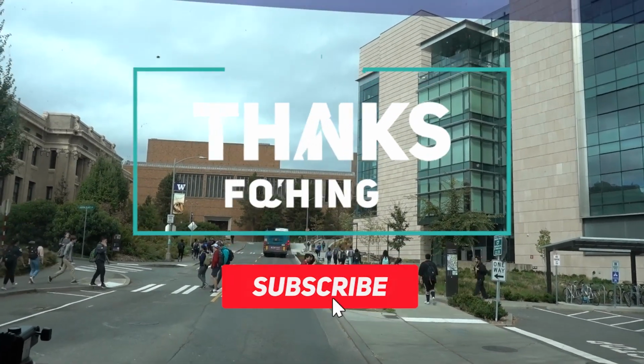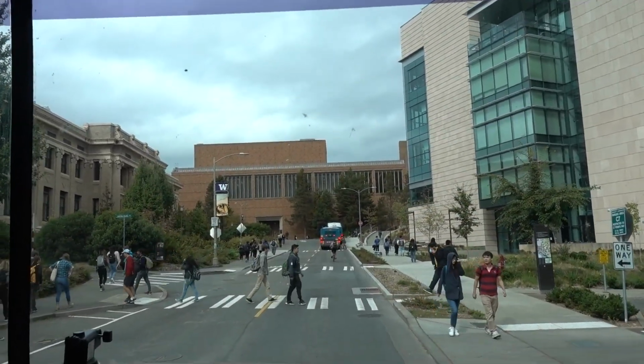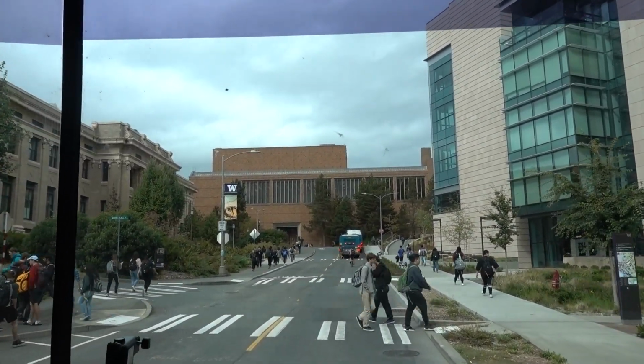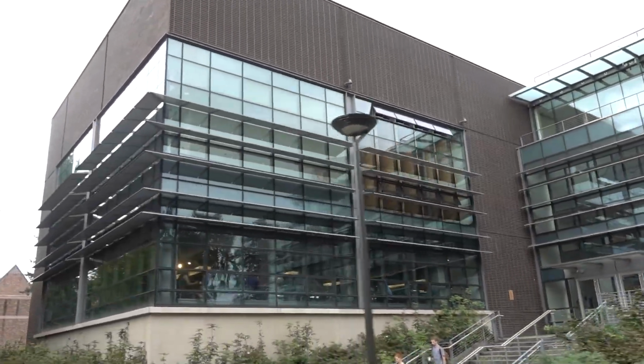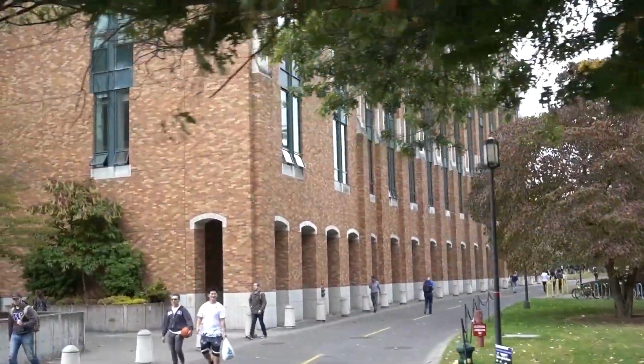One of our favorite things to do is just to see different universities and get a feel for what they're like, and then when we get to see their sports teams play, we're like, hey, I remember seeing that. Washington's ranked like number 5 or 6 right now in football. Don't litter, max fine $6,250.